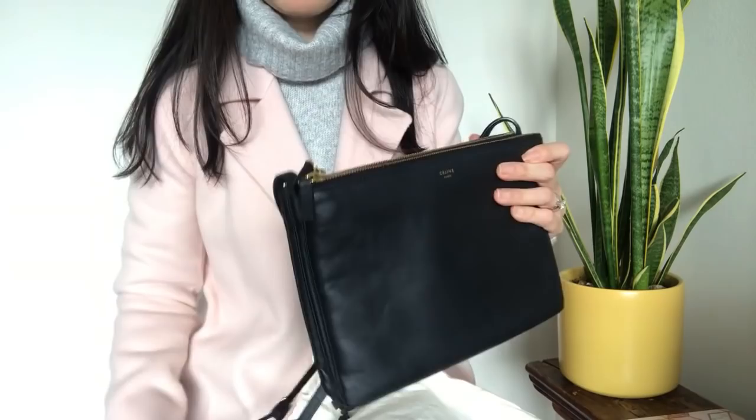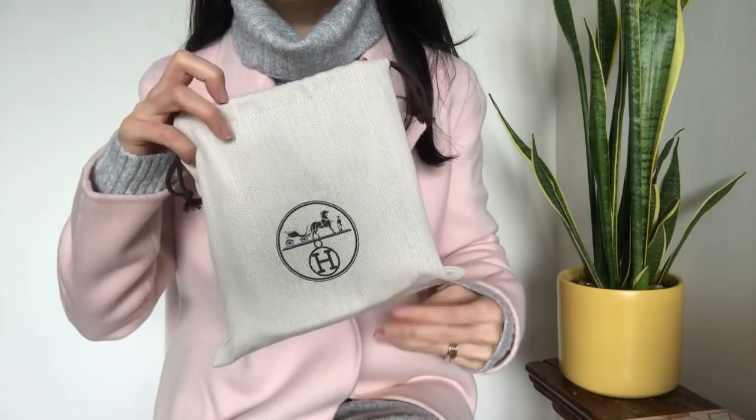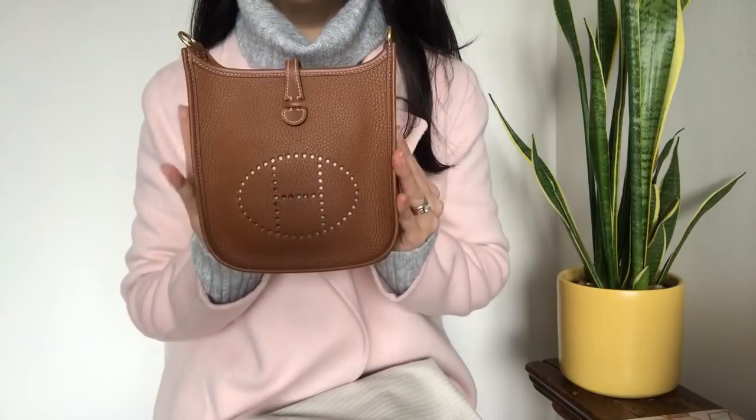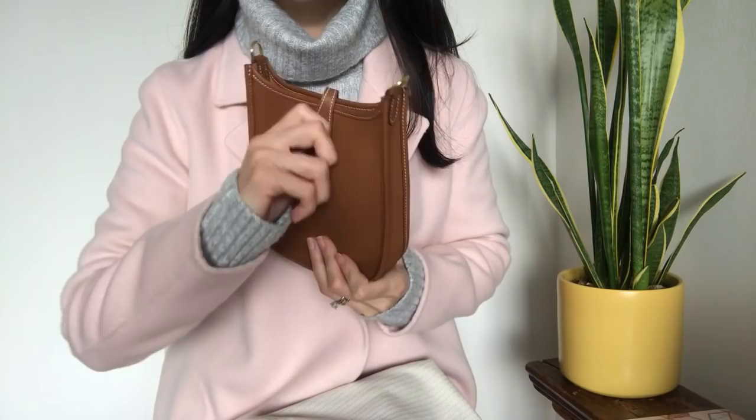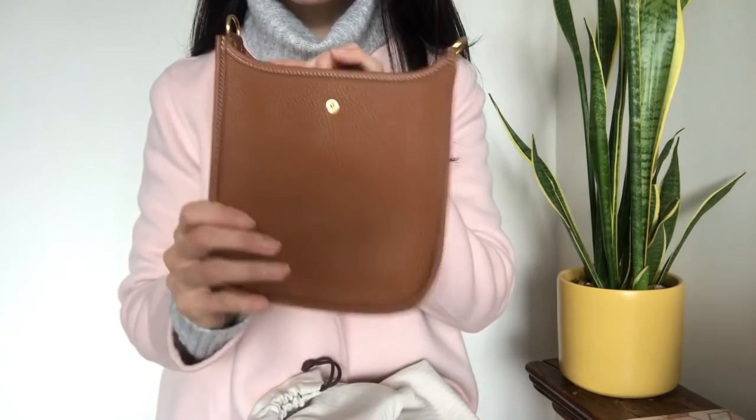Okay, moving on, we are creeping into higher price points. This is going to be from Hermes, my one and only Hermes bag, which is more than enough for me. So this is my beautiful mini Eveline, and this here is actually the front. So here's the snap, and this is in the gold with gold hardware, super shiny, really beautiful, bright gold hardware.